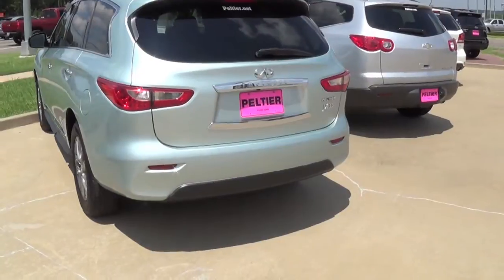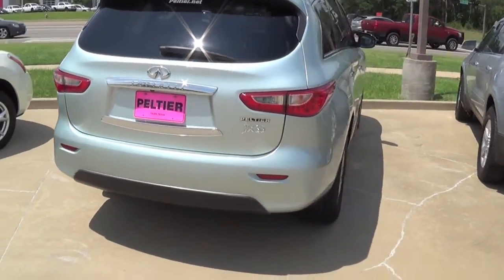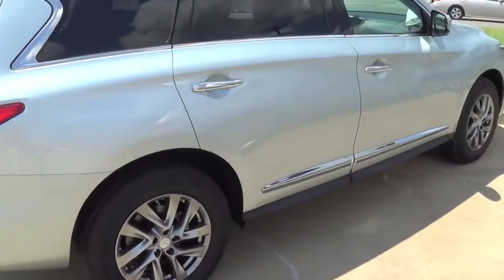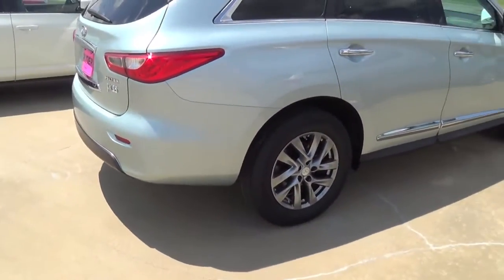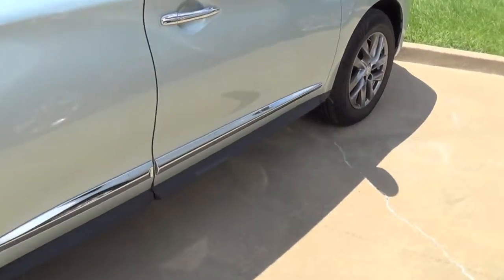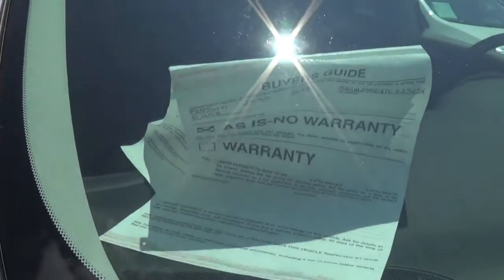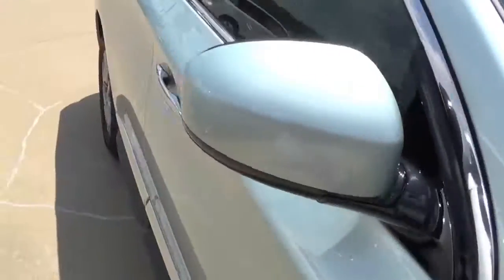Well, hey guys, here I have this Infiniti JX35. I'm not sure what year it is yet, I'll tell you in just a second. But I wanted to bring this to you guys because it's something different in the used car market that I don't usually get the opportunity to film. So I thought, while I had an opportunity, I would go ahead and check one out. So this is a 2013 JX35, according to this sticker right here.